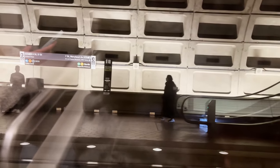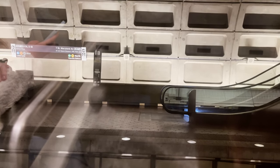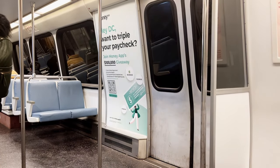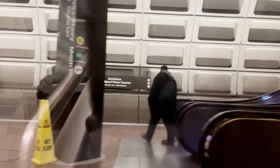Here's L'Enfant Plaza, quite a big transfer station to the blue, orange, and silver lines. So if you're taking those, you may need to transfer here. As you can maybe see, all the stops, especially the ones underground, look very similar. Here we are pulling into Gallery Place, and here, from the center of the platform, you can change to the red line.